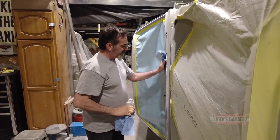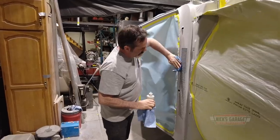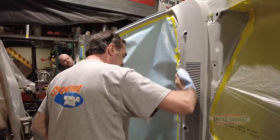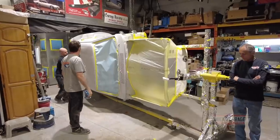You don't want to have a fisheye, so this takes up all the greasy zone and cleans for the sanding dust.